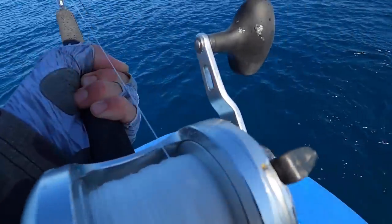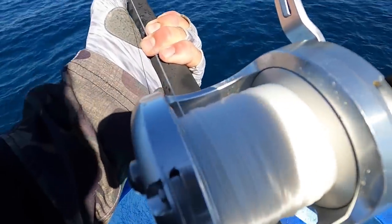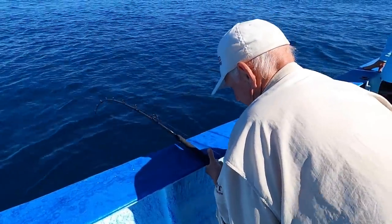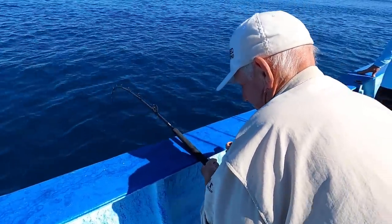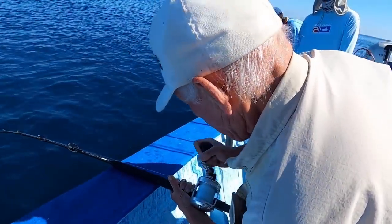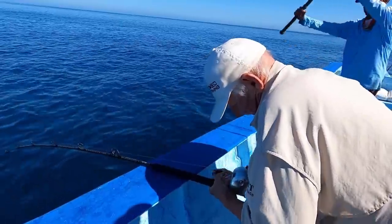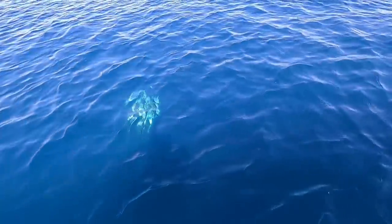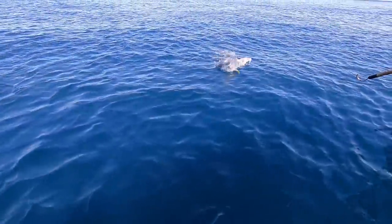I got it. Let's go. Let's go. Got to keep a bend on him. Go. Yeah, you're fine. Well, now he's dead stopped. Man, we're having a fight about who's going first now. Okay, baby. All right, let's go. Oh, yeah. Nice yellowtail, buddy. Keep going. There you go. All right.